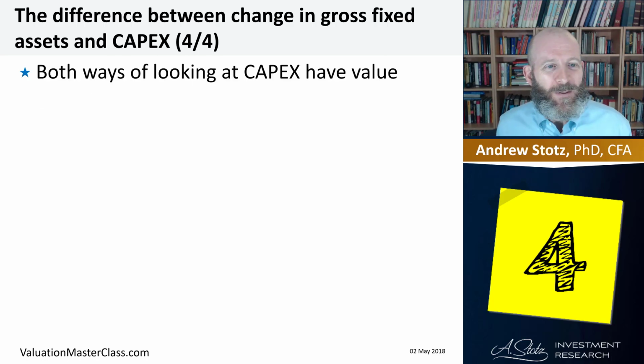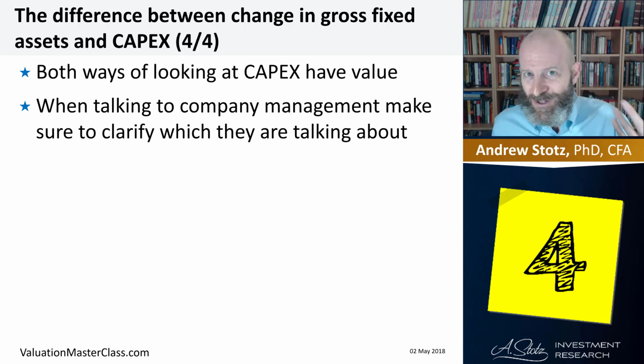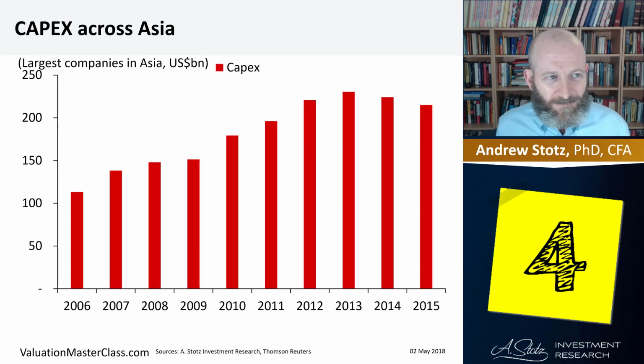So both ways of looking at Capex have value. When talking to a company's management, make sure to clarify which they're talking about. Are we talking about the change in gross fixed assets, or are we talking about the Capex amount that's going to be the cash amount reflected in the cash flow statement?